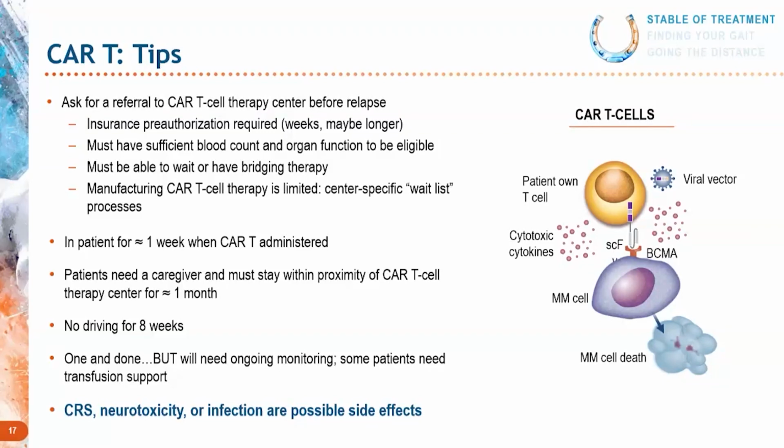But the good thing about this treatment is it's a one-time infusion and it's done. And then we monitor patients throughout. And patients, what we're seeing, can maintain a remission for over 2 years. I've had patients 6, 8 years post CAR T that are still in remission. So we're really getting deep and very durable responses from this treatment. But there are side effects: cytokine release syndrome, neurotoxicity, and infection.